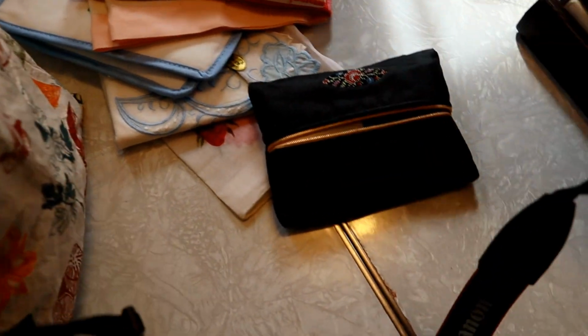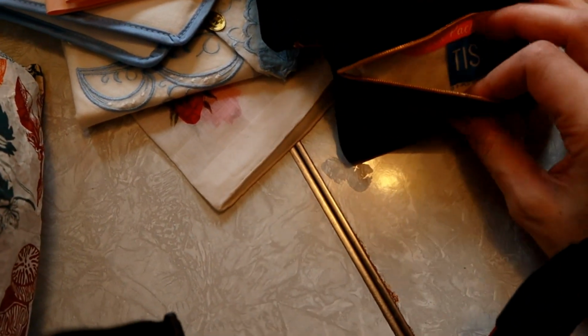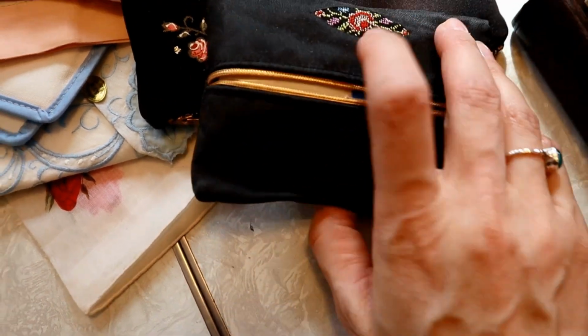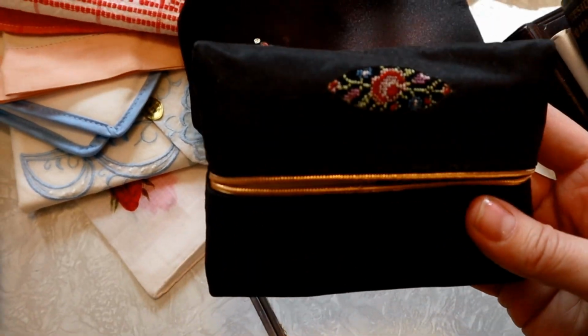This goes to the coin purse. I think they match. But look, it's to hold your tissues. And it has the original old-timey tissues in there. And then there's a coin purse thing on the back. This is so cute. Okay, the other stuff is kind of breakable in here. I have to be careful.